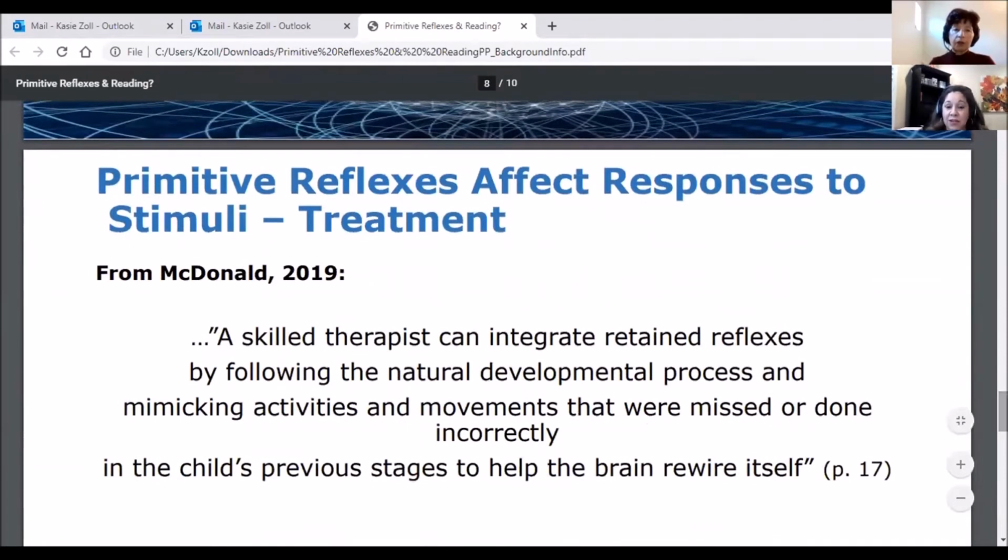A skilled therapist can integrate retained reflexes by following the natural development process and mimicking activities and movements that were missed or done incorrectly. So here's what you were asking about, what kinds of exercises can you do? There are all sorts of exercises for Moro and for other reflexes. What I see done a lot are the star, they might hear starfish, popcorn, Superman. There are numerous different exercises for the different reflexes that you can work the child through sequentially. And the most important thing is daily exercises. It helps the child get through and integrate those reflexes so that they have more control.